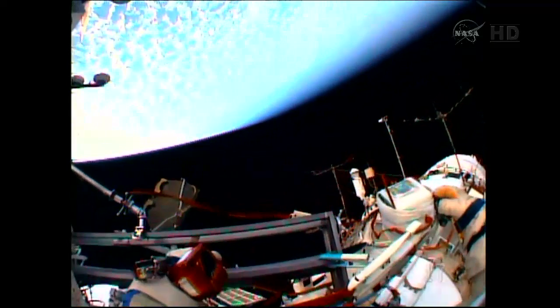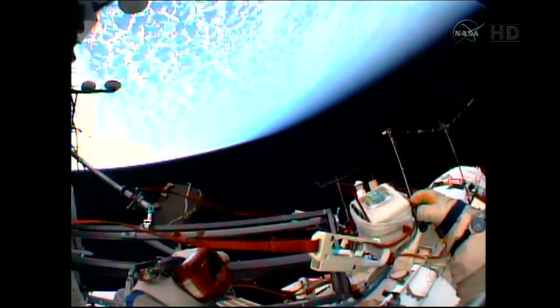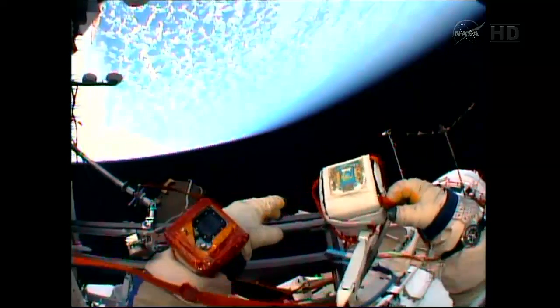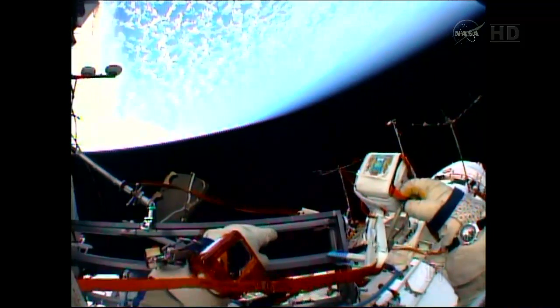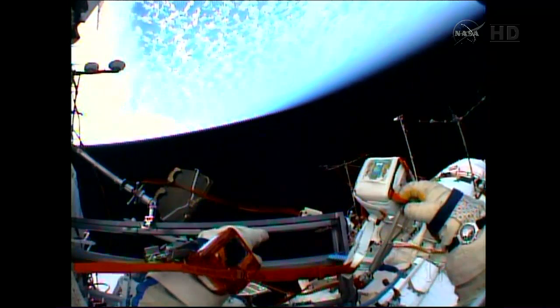The view from Oleg Artemyev's helmet camera. Spectacular view over the South Pacific at an altitude of 260 miles, holding the Peruvian nanosatellite, the small science satellite that was launched on the ISS Progress 54 cargo ship from the Baikonur Cosmodrome in Kazakhstan back on February 5th.